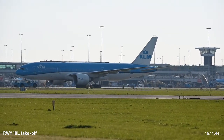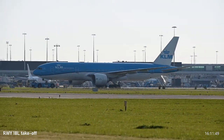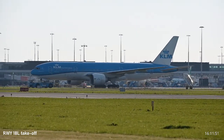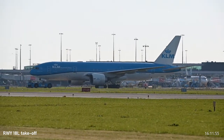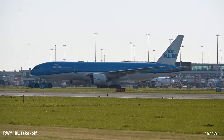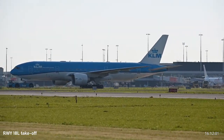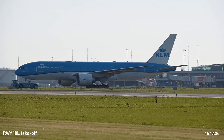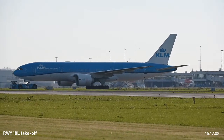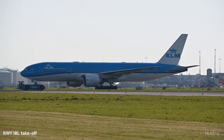And if you're wondering what you see every now and then on screen, it is people on the bike, because I'm standing on the middle of a bike path here. And there will be a moped coming up now. So yeah, like I said, it's crossing runway 18 left as we speak. Probably gonna get towed to the hangars for some maintenance.